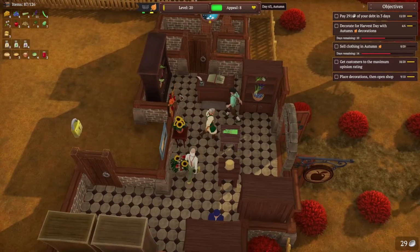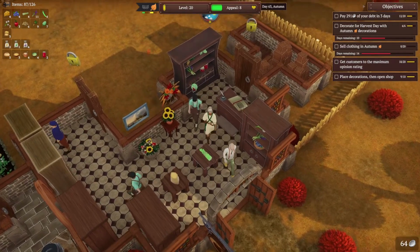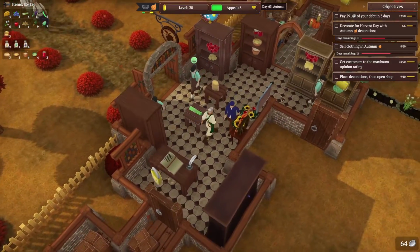Everybody look at the new cupboard. Yes, you are doing the right thing. You're looking at the new cupboard and you've bought something from the new cupboard. You bought some blueberries and some chamomile. Oh, it's a wonderful thing to purchase.